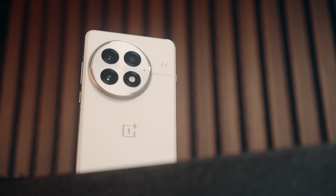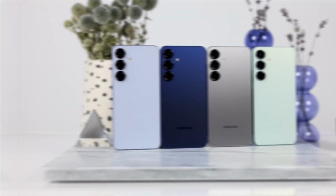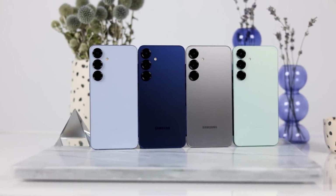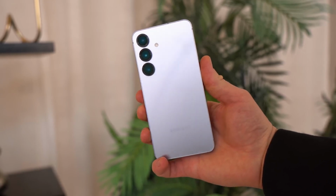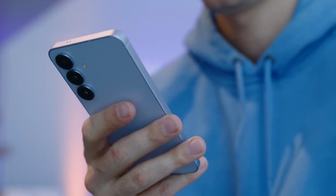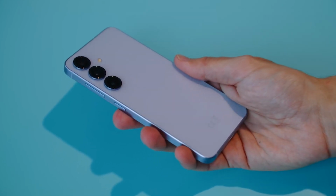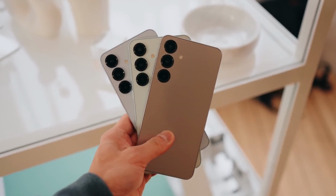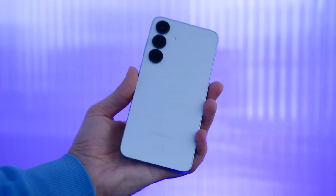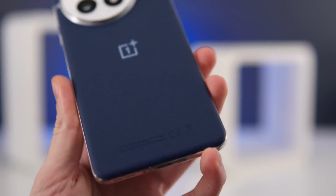You also get two different materials to choose from on the back with that glass and eco leather. The S25 Plus looks very similar to last year's model. Actually, it's essentially the same thing. It's identical. If you have the two phones right next to each other, the only way that you'd be able to differentiate is by knowing the different color options for the S25 and the S24 Plus. That's not a bad thing because brand recognition is definitely a point of sales and status, but we do like the eco leather look and feel on the OnePlus 13.